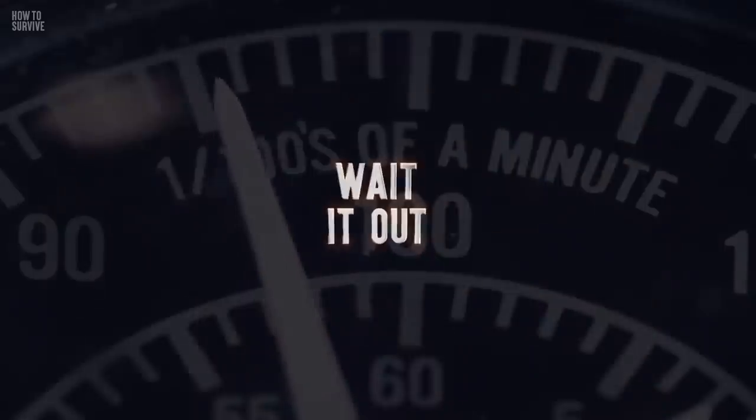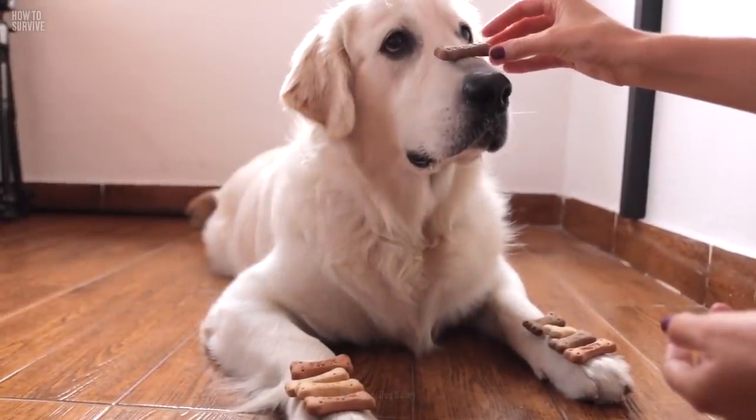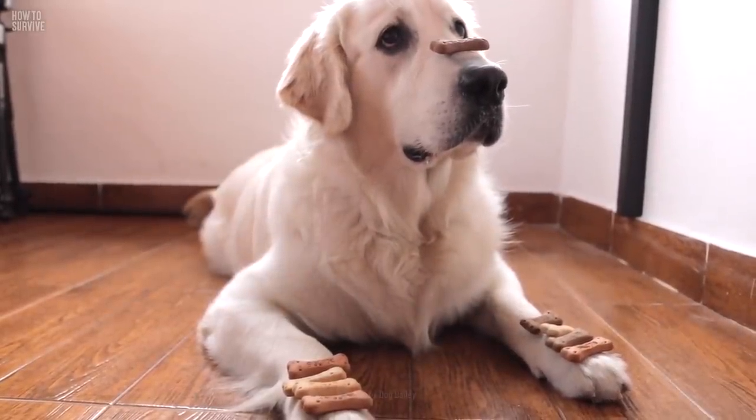Step 3. Wait it out. People say that good things come to those who wait. If you have the stomach for it and don't want to remove the Candiru, you might want to let this parasite feed. A Candiru will feast for about 30 to 145 seconds. When it's had its fill, this little fish will turn red from eating your blood and swim away.